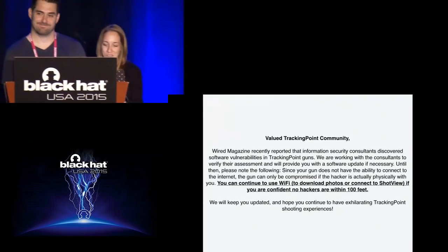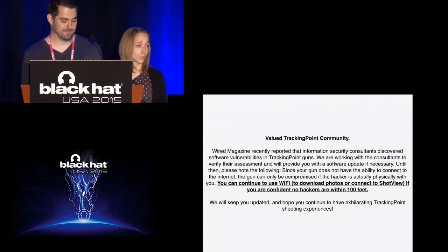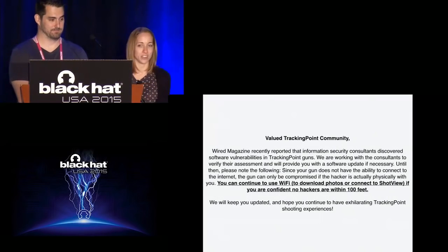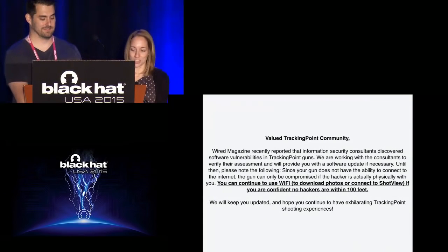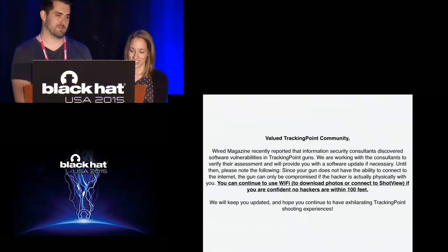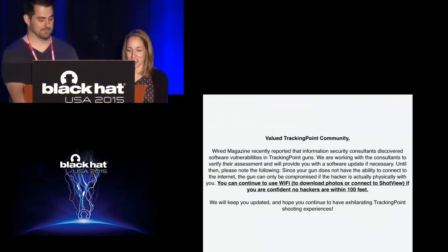I don't know if you can see it from the back of the room. But it does say that we're working with the consultants. That would be us. It says we will provide you with a software update if necessary. I think it's safe to say that it is. The gun can only be compromised if the hacker is actually physically with you. Or on your phone or something else. And the best part is you can continue to use Wi-Fi if you're confident no hackers are within 100 feet.